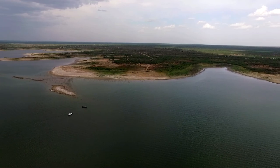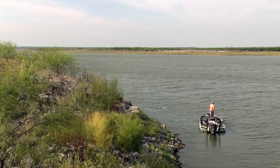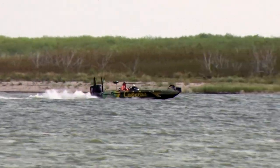Welcome back to Fishing and Hunting Texas. We're with Clark Wendlandt on Falcon Reservoir. Now, once one of the hottest lakes in the country, Falcon is still a pretty good destination. You just need to be patient and willing to do a little looking, but the fish are still there.